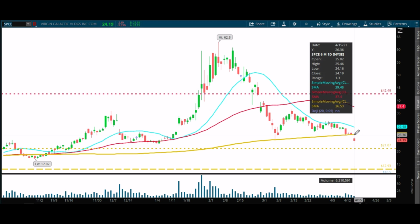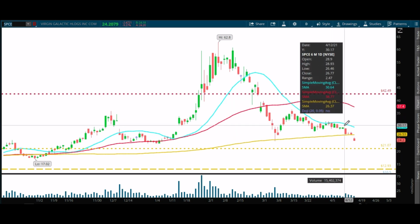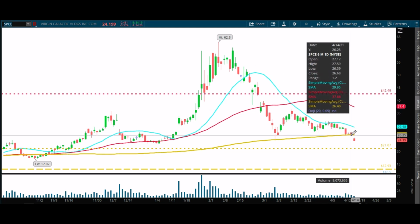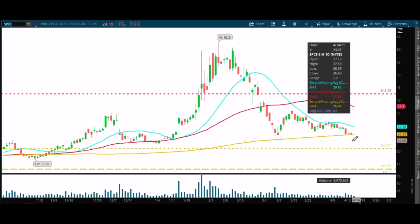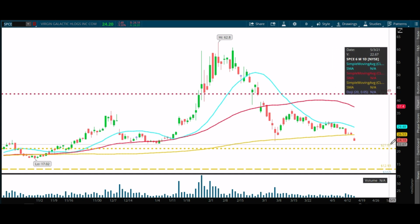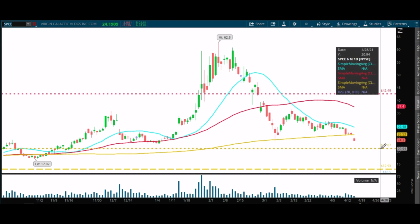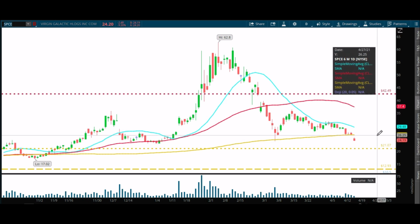SPCE came into the 200 period moving average here, spiked it, tried to make a little comeback, and has continued to stay in this bearish pattern here in the short term. We're in a long-term uptrend, or at least we were, and now we're coming back to earth down to our former breakout area, which is about 21.07, which is an important number I've had on the board for quite some time here. 21.07 would be an area that I'd be watching for pretty solid support, and maybe we get a little bounce back up to the mid-20s.